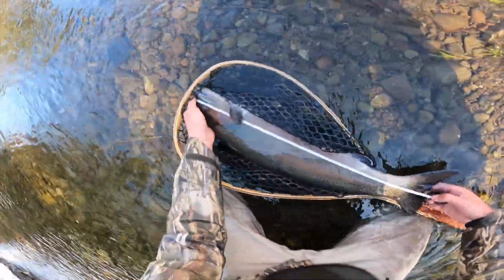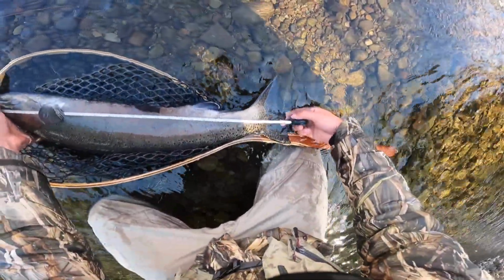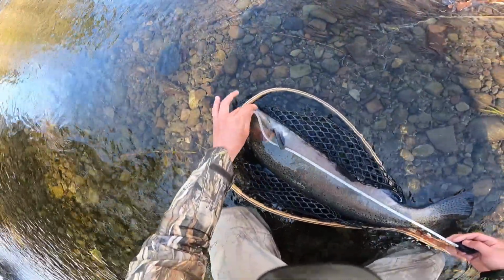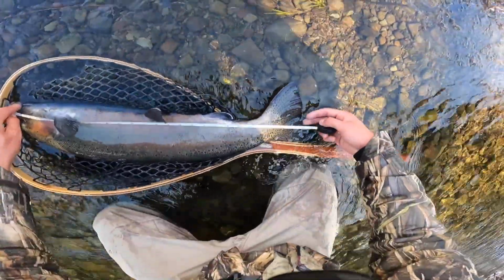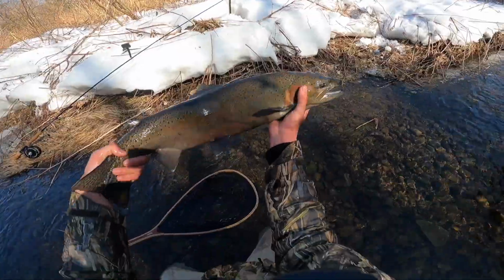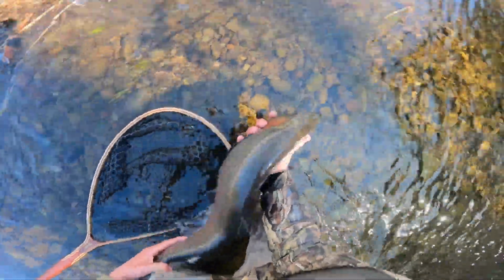Let's see, from tip of the nose. Six inches. Hold him up once more for the camera. Let's get him off. Make sure he recovers.